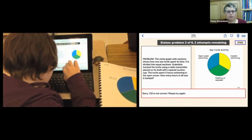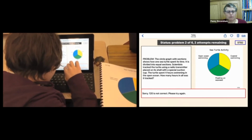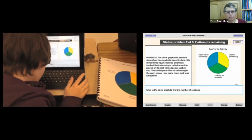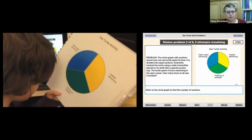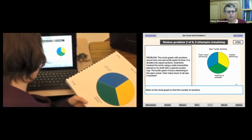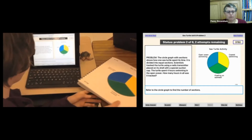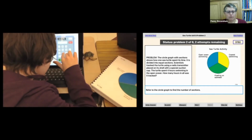The student reads the pop-up. Sorry, 120 is not correct. Please try again. The student taps hint 1 button. The hint reads, refer to the circle graph to find the number of sections. The student looks between the book and the iPad. The student types enter answer and enters 12.